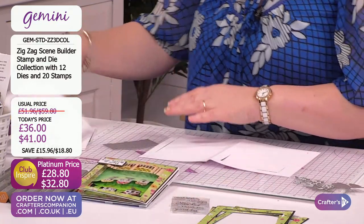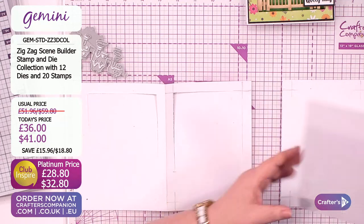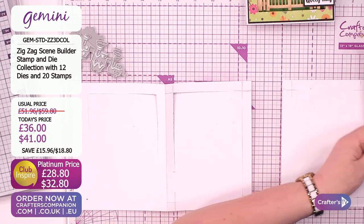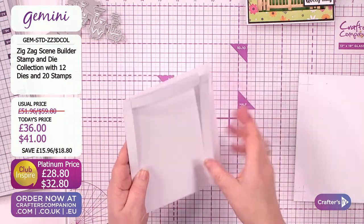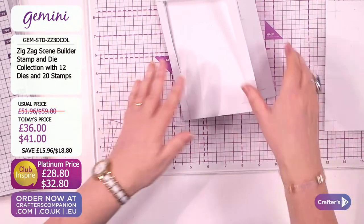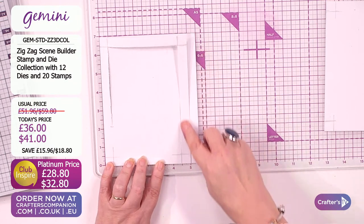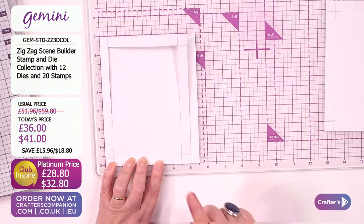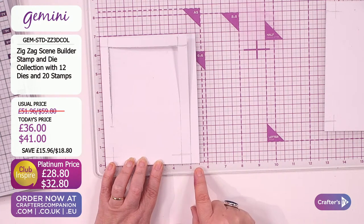Okay. Now, I've got a few things ready, Ben. So we've got 3 pieces of card here, which is important. I'll just make sure I'm not throwing anything away. Nope. Now, this is a half fold 5x7. And I'll just show you that by pushing my mat up, so you can see the measurements I'm going to show you. So you see in the corner here, this is a 5x7 card. Now, you would be forgiven for saying, but Leann, that's 5.5 inches there. Oh, yes, it is. It's 5.5.